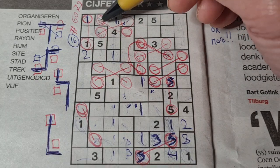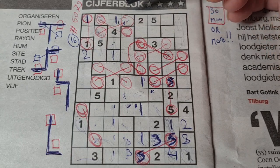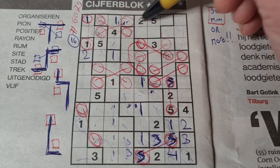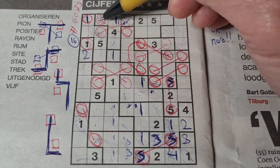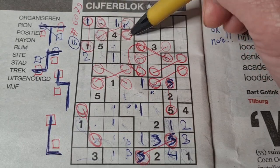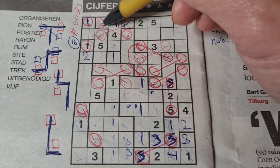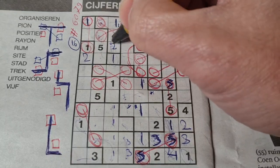It's going to be 2. Well, 3 missing numbers. One of the missing number is a 2. Well, I cannot place a 2 there because we have a 2 here. So no 2 there. If I place the 2 there, this box is connected with that box. Should be also a 2. But we already have a 2 there. So here can be a 2. There can be a 2. So 1 box left for the 2 in this T-shaped area should be there.